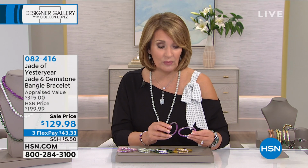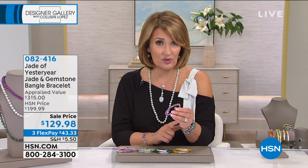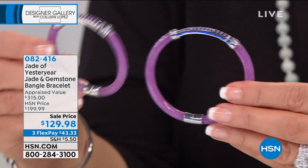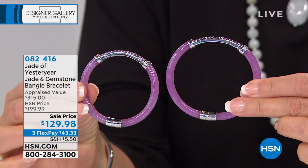I wear this in the medium-large. My wrist measures 7 inches around. So if you are average or above, you're ordering medium-large. If you have a very small wrist, you're ordering small-medium.